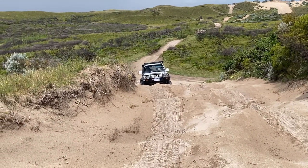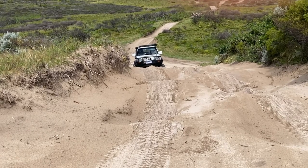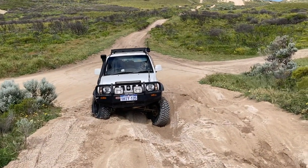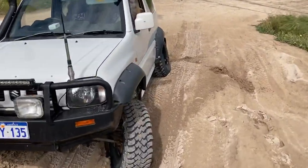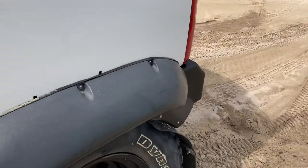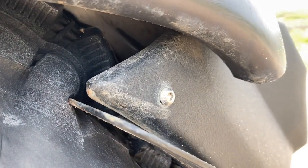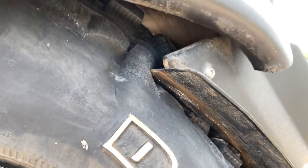Yeah, good call. We're in a bit of a pickle here. We're fully maxed out. And the rear tire is having a good time. The rear bar and the rear butt flap right there. Good.